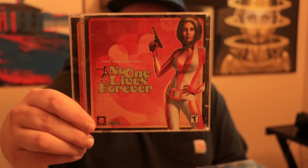But this was the thing I was most excited for besides Return to Castle Wolfenstein, because the licensing for it, who knows where it's at. You can't buy it on any digital platforms. And that is The Operative, No One Lives Forever. If you're unfamiliar with it, it is a game that's set in the 60s, obviously. It's a spy game. Takes a lot of inspiration from 007. It is a first-person shooter.